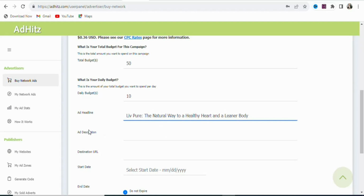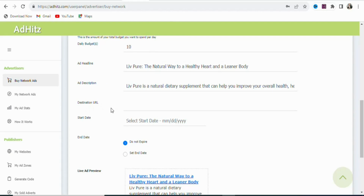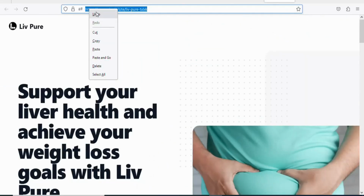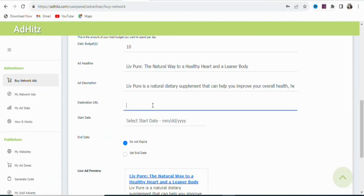Once that is done, you are also going to write an ad description right here. You are going to write some brief information about the product that you are promoting. In this case, I have written that ahead of time, so let me just paste it right here. As you can see, this is my ad description. Once you have your ad description, the next step is that you are going to paste the destination URL right here. This is where you are going to be pasting the URL of your website. So what you have to do is come back to your website, highlight, and then copy the URL of our website. Once you highlight and copy it, you come back and paste it right here. As you can see, that has been done.